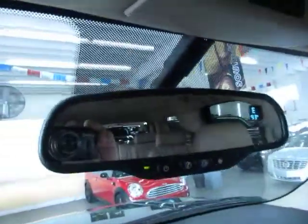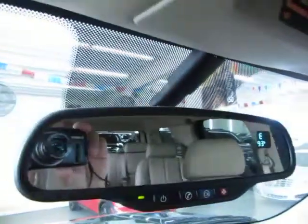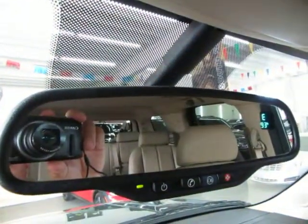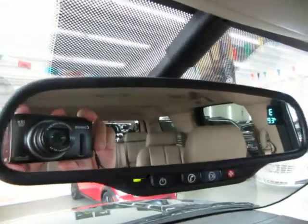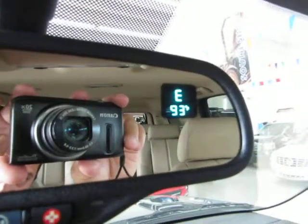Alright, this vehicle has an auto-dimming rearview mirror that has a sensor up here that senses bright light. So if somebody puts their high beams on you, it will darken the mirror so it doesn't bother your vision. On the upper right-hand corner of the mirror, you have the outside temperature and also a compass.